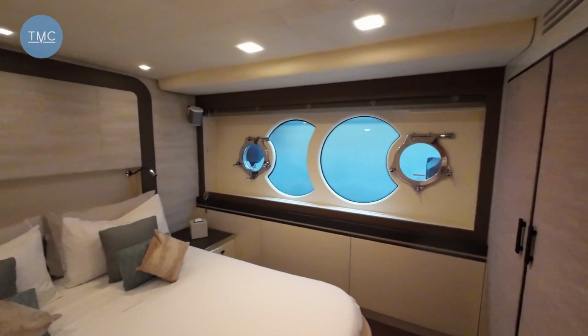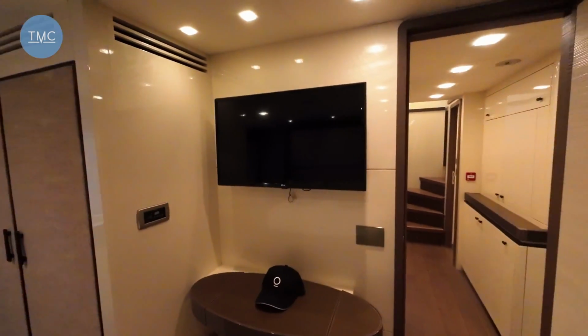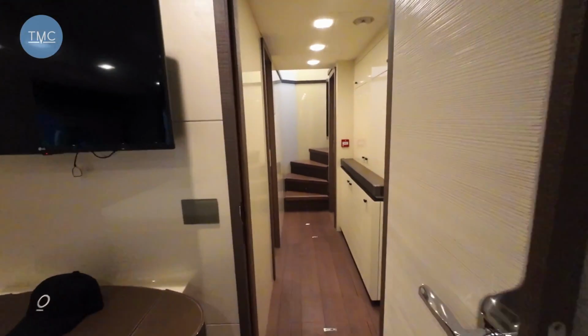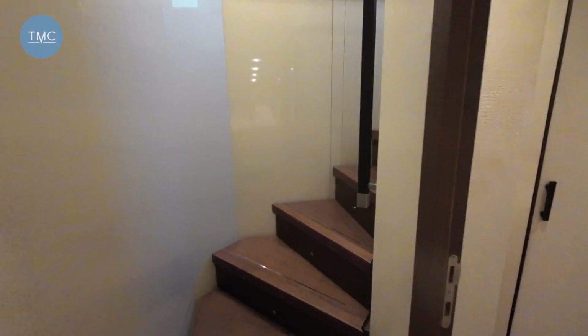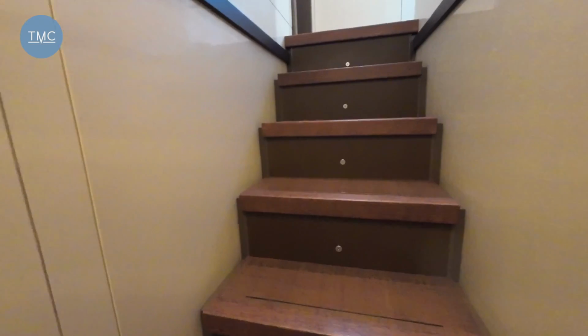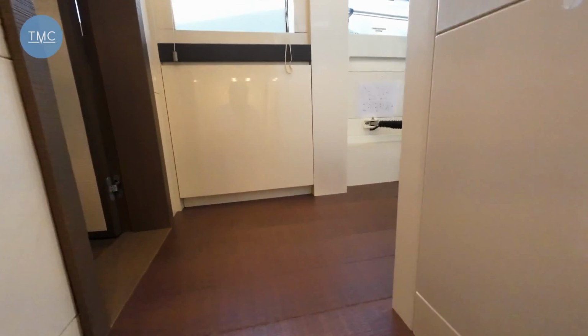Big hanging lockers. Ensuite. AV, and all that good stuff. So we've got plenty of accommodation down here. We've actually got 5, if you like, doubles. And then we've actually got accommodation in the crew area for another 5 people as well.